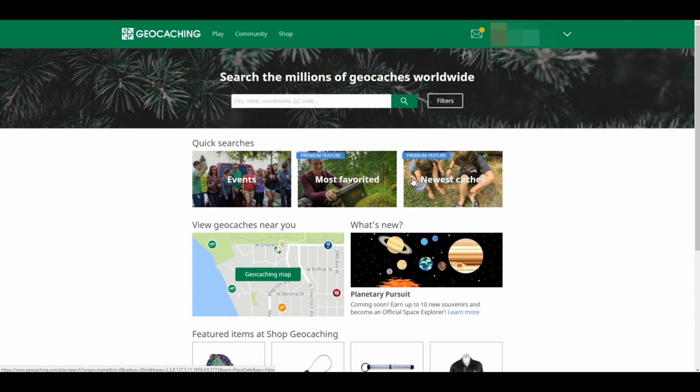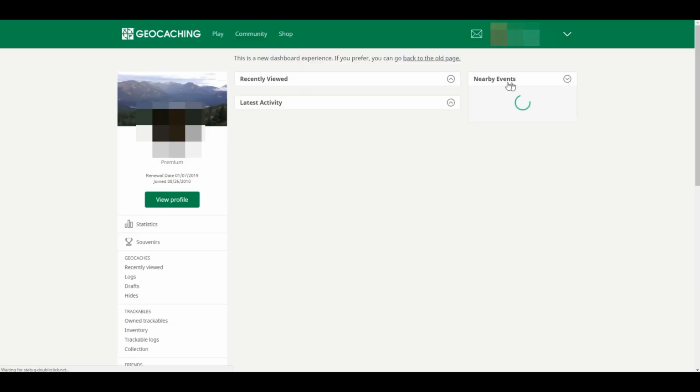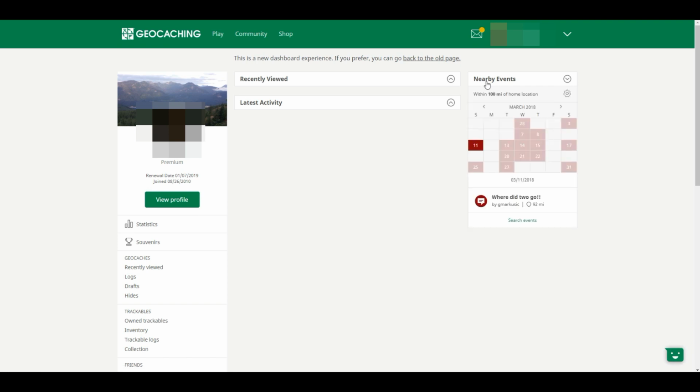Strategy number 4, attend as many events as possible. Event caches in this promotion are worth 15 points, just like mystery caches and earth caches. The easiest way to find events is to go to your profile dashboard on geocaching.com. On the top right corner, you're going to see this section called Nearby Events. This is a fairly new feature. It's only been out since December 2017. And here you can click on the day and see the many different events that are in your area.